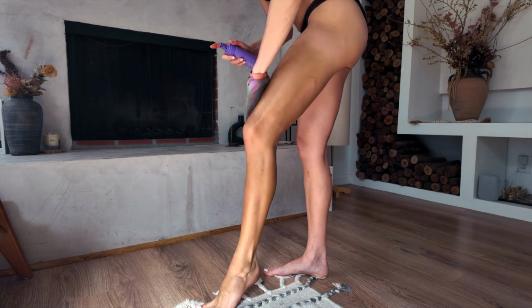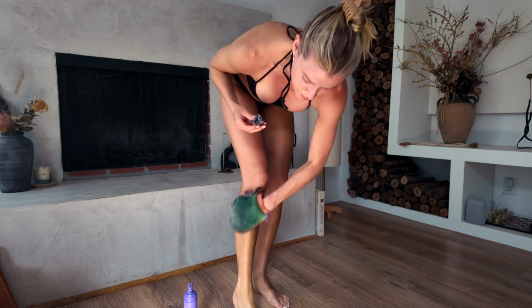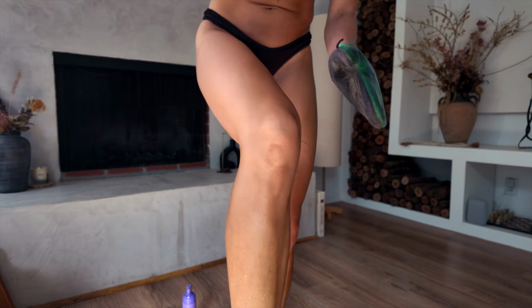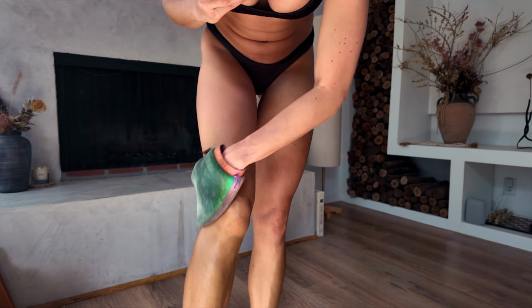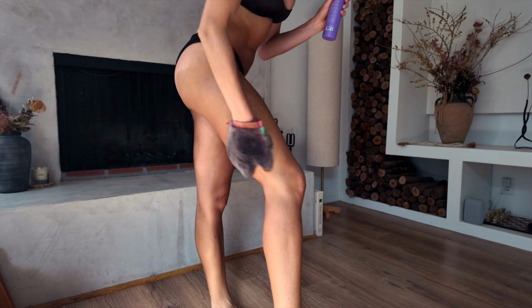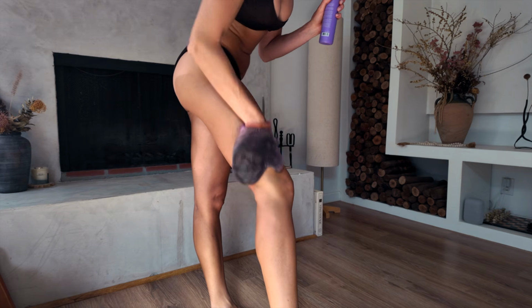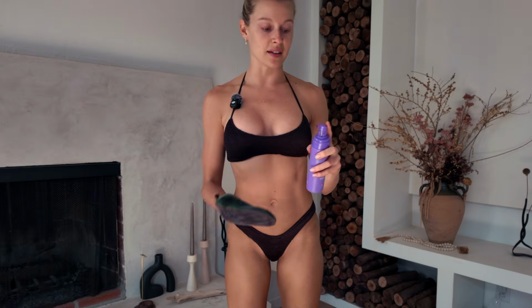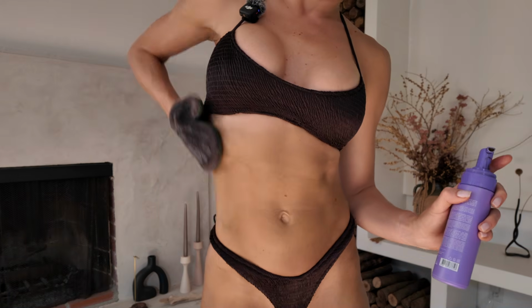So working my way up, I pretty much just do one whole leg and then I do the other leg. And you can see around my knee, it's looking a little bit weird. Once I get it really worked in and we wash it off, it will look fine. And notice how I move in kind of like circular motions, because it really does work it into the skin. Legs are looking good. Now that we did the legs, it's time to move on to belly. Just make sure that you finish everything on your lower body.